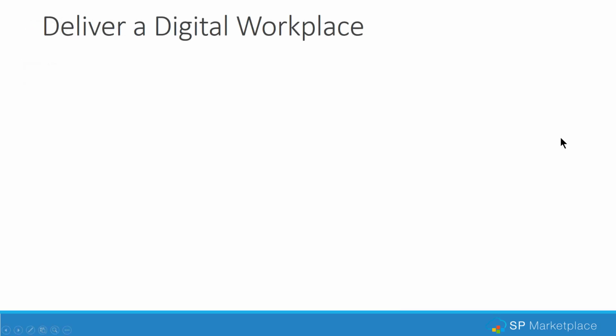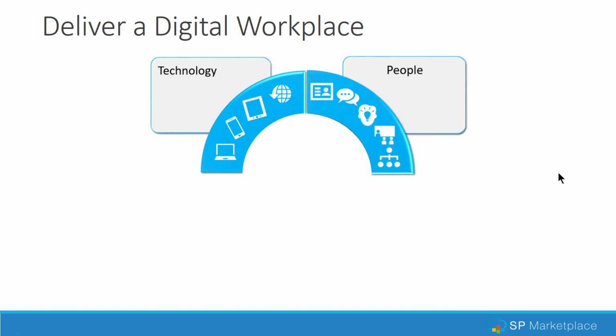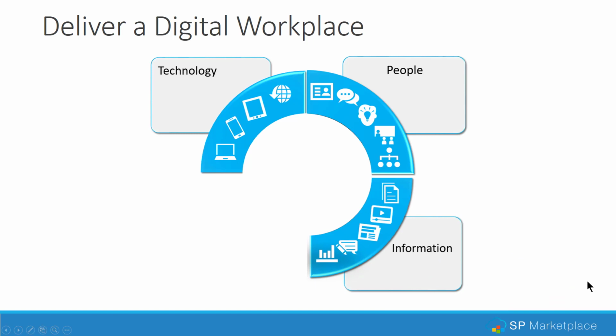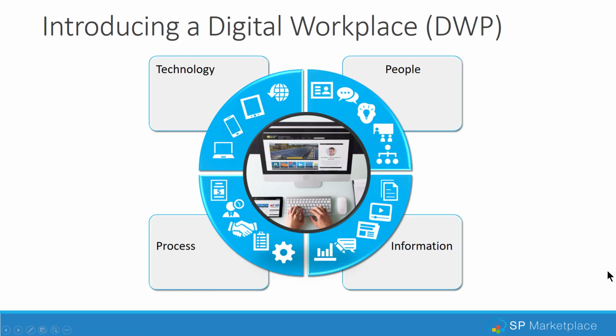And with the advent of Office 365 several years ago, and then Microsoft taking it further, we saw the ingredients for a platform for a digital workplace, which merged technology, the people that use it and collaborate and share ideas, and bringing in also content, documents, business intelligence, and merging that as well with the business processes that most organizations use to operate their business. All of that together in a common user experience.